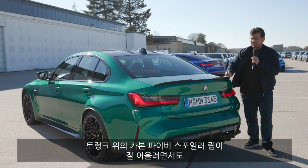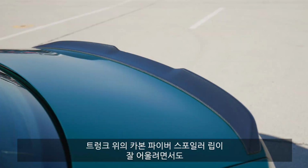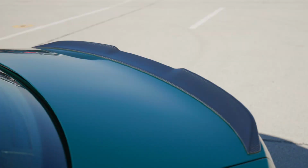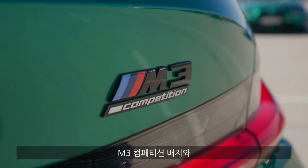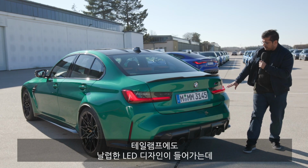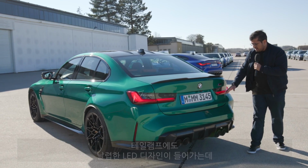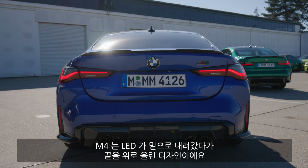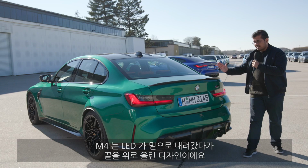On the boot lid, we have a carbon fiber spoiler. Very subtle, but of course, since it's in carbon fiber, it does stand out. M3 competition badging over here. The tail lamps are also really nice, very sleek, LED. In the M3, they curve upwards, as you can see, but in the M4, there's a little bit of a dip as it then curves around the side and then rises.